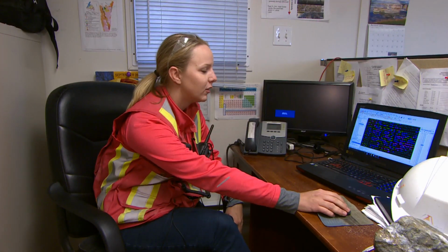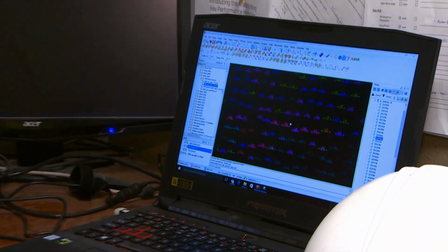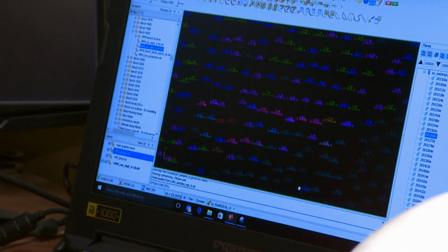We get essentially a blast plan, like one of these here. So we'll get a picture of where the ore is from all these samples. It keeps you busy, you don't get bored.